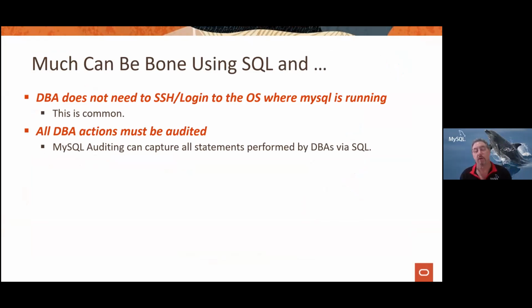All DBA actions must be audited. That means the DBA is not allowed to subvert any of these mechanisms. The auditing in MySQL can capture any commands that are there and put them into the record.